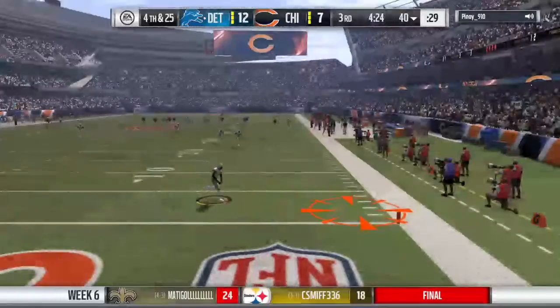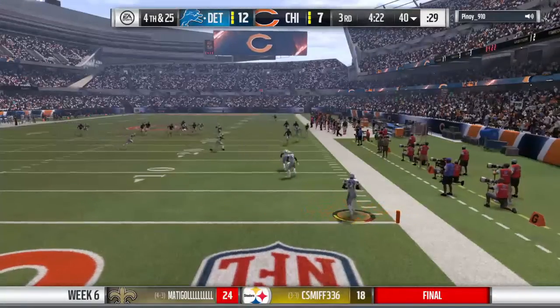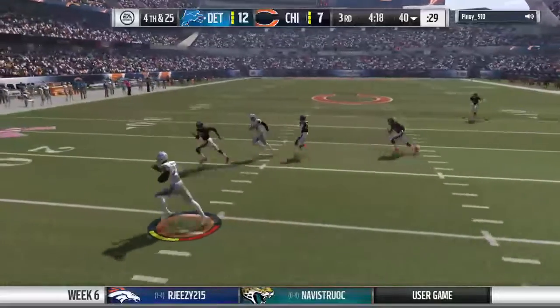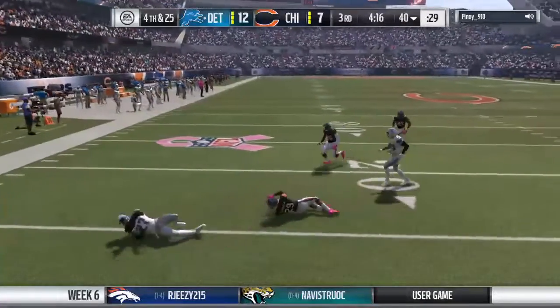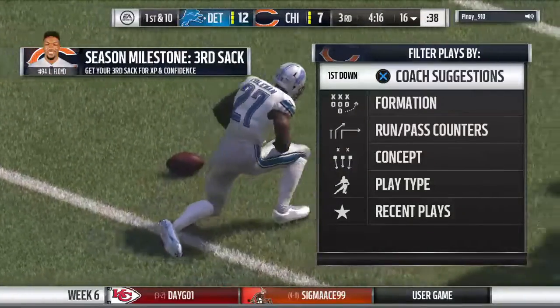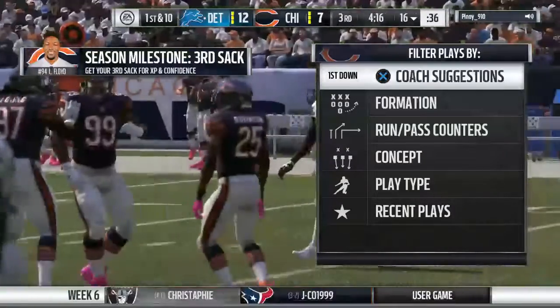And he uncorks a beauty. Best of the day. Oh, he takes it in, doesn't let it bounce. He takes it at the 2. Nice job bringing that one back. 14 on the return. And out will come the offense as they take over.